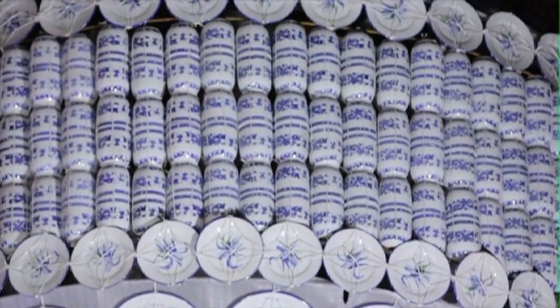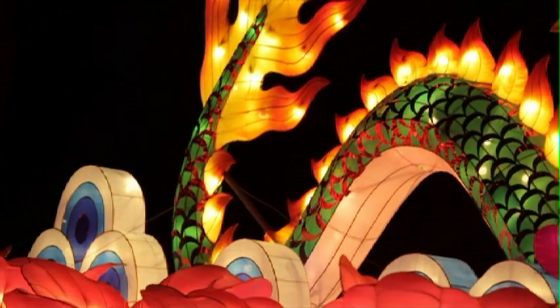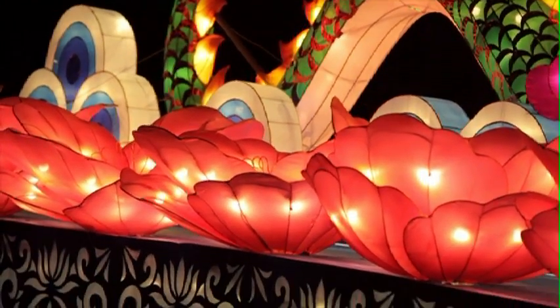LanternAsia runs March 5th through April 30th, 70 days and nights. We're super excited about it. I think that this is going to be a big social media event, and so we're encouraging people to take pictures. It's very visual, colorful, day and night, and we have the hashtag LanternAsia, so we encourage people to take pictures. We're just really looking forward to it.